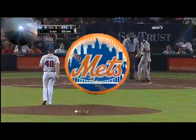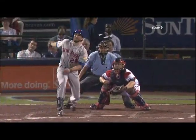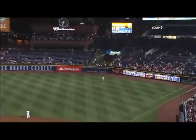It's 4-1 New York, and a called strike to Bay. Just a hanging curveball. Didn't have as good a rotation. You could see he's off on that front foot, Ike, but he has so much power that even out on his front foot he can do damage.